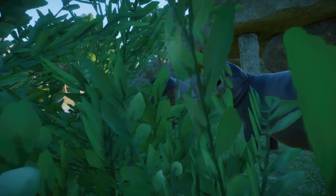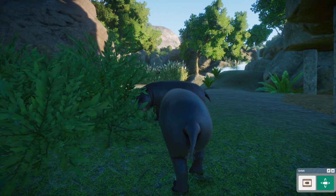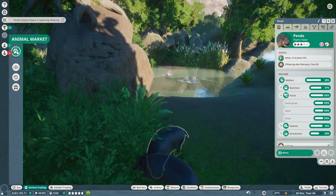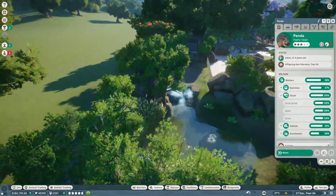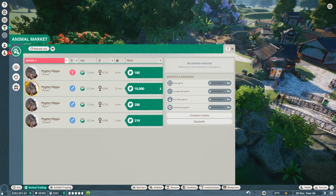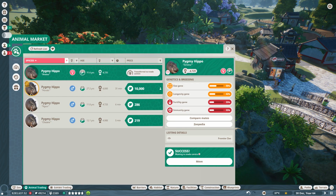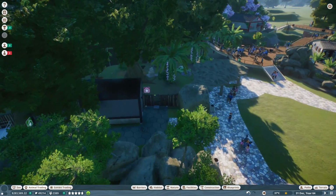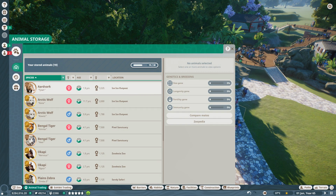I can't wait to see him throw that around. Also, Panda's mating! More pygmy hippo babies! Yes! She's expecting offspring already! The heck! That's fantastic! Oh, also, I think I just accidentally pulled up the animal trading and saw another female. Sure enough. Why not? Let's go ahead. We'll get this one and we'll name her maybe like Dryad since we have Hydrad.